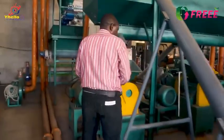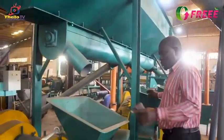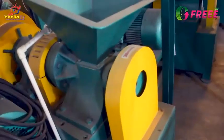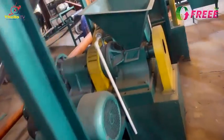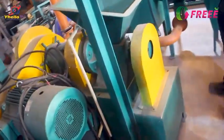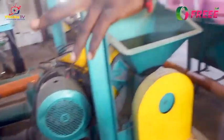If you want to achieve superfine material, these are the grinders, 1, 2, 3. Now we further grind the material. From here, this one will dispense to here, that one will dispense to that channel, that one will dispense to that channel for superfine.